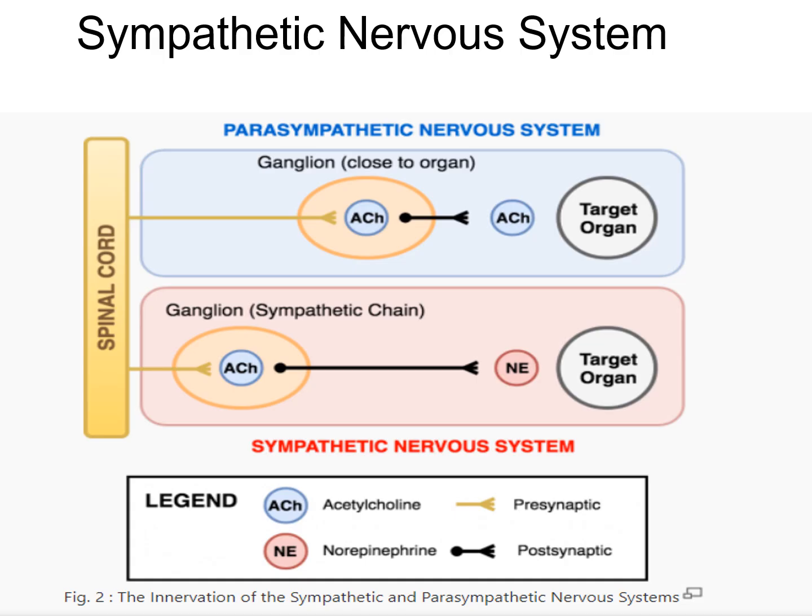Motor nerves in the autonomic nervous system follow a unique two-neuron arrangement. The preganglionic neurons carry the signal out from the central nervous system, transmitting the impulses to clusters of nerve cell bodies called ganglia. The postganglionic neurons receive the signal from the ganglia and then deliver it out to the target tissue.